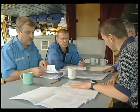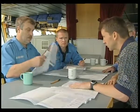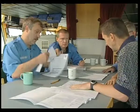They go through the details of the plan together, making sure that they understand the operation and are aware of each other's problem areas. To be safe, these men must be of the same mind about the job in hand.